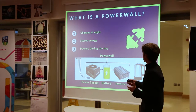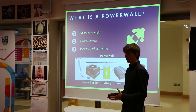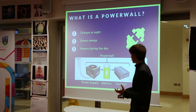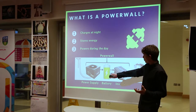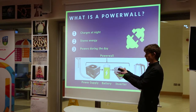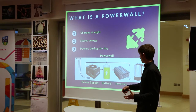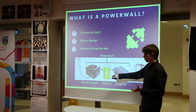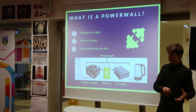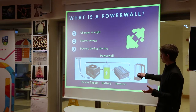So this brings us to what a power wall actually is. Well, it's a device that charges up during the night, stores that energy, and then can use that energy to run appliances during the day. It has three main pieces. A power supply, which takes your socket, your main power supply, and drops it down to a lower voltage that you can use to charge your battery. The actual battery, which stores all the energy, and then an inverter, which is the opposite of a power supply, takes that low voltage and ramps it back up to a higher voltage to run your appliances.